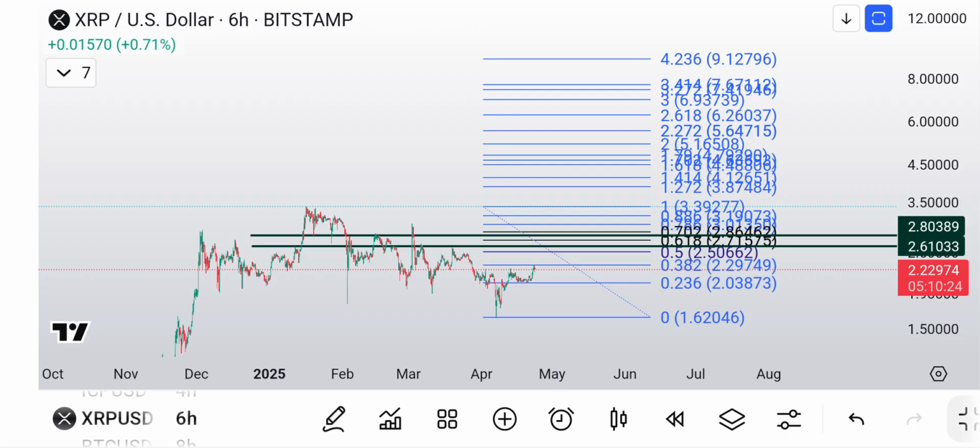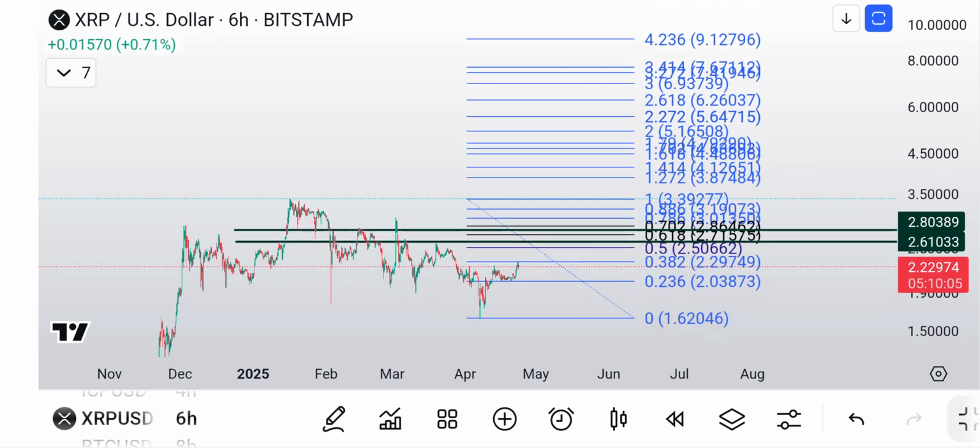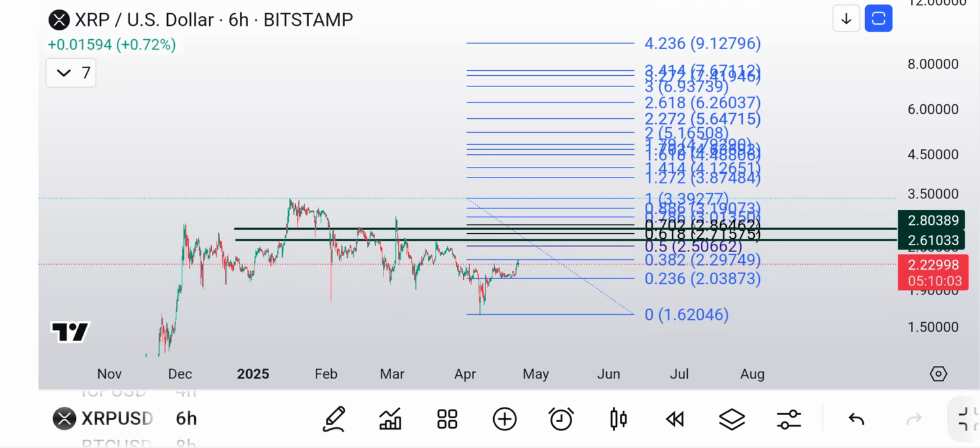But obviously, we don't live in that world where everything lines up perfectly like that. That's a lot to ask, so we want to keep it reasonable. Now, there's no reason why we can't hit the 4.236 at $9. So that's exactly where I'm targeting, that $9 area. I mean, guys, look at this. It's flagging out nice and beautifully. It's oscillating nicely. It's correcting nicely.